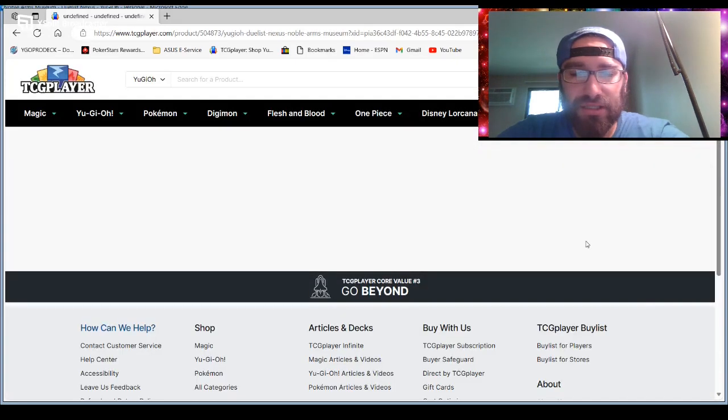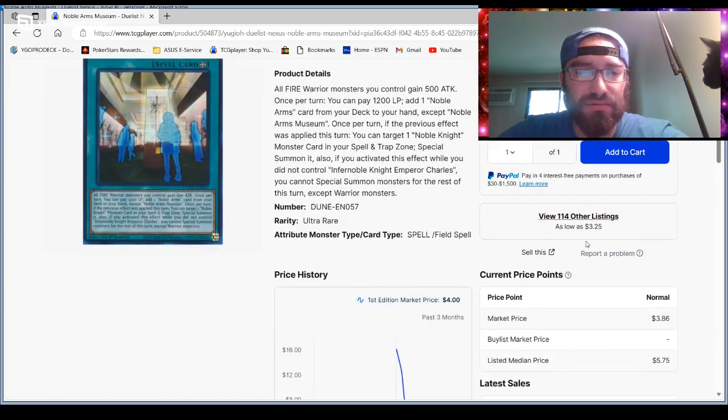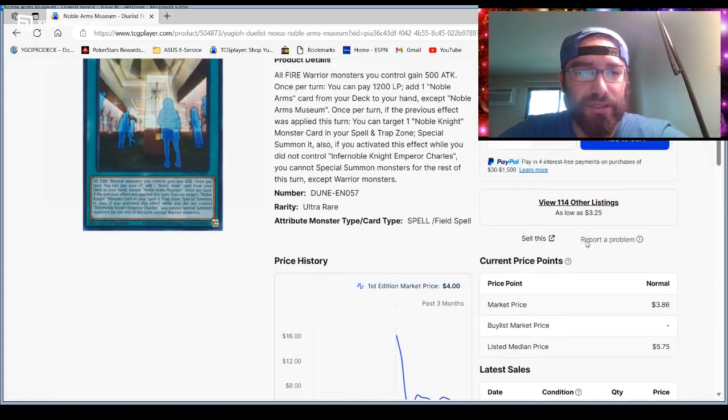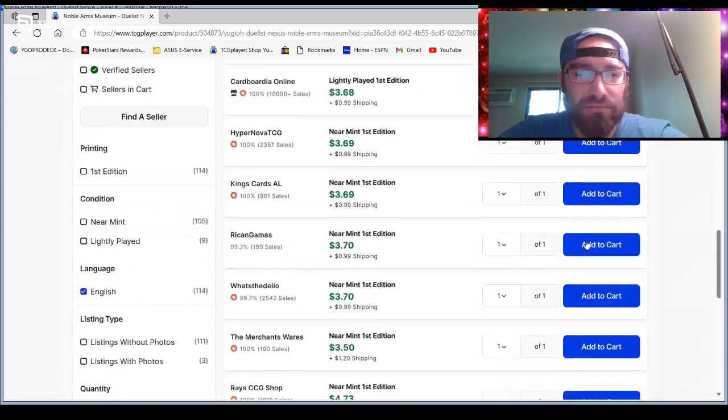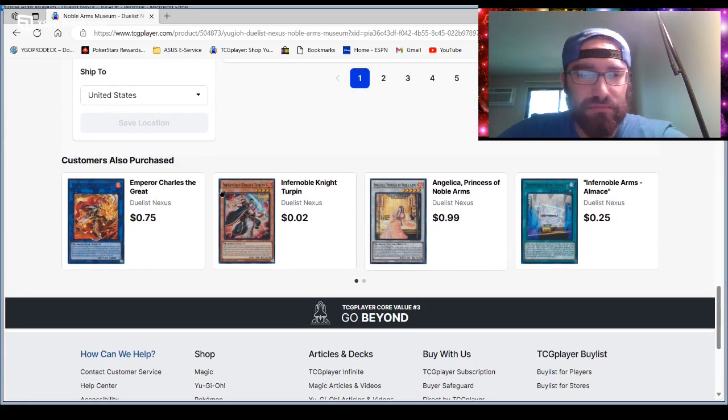I do kind of want to take a look at this card. This card's also relatively new. This is a new field spell for Noble. This is Infernoble. This is not Noble Knight. All Fire Warrior monsters you control gain 500 attack. Once per turn, you can pay 1,200 Life Points: add a Noble Arms card from your deck to your hand, except this one. Once per turn, if the previous effect was applied this turn, you can target one Noble Knight monster card. No, it is a new field spell for Noble Knights. I thought so. I don't know why it says that. Maybe. Interesting.